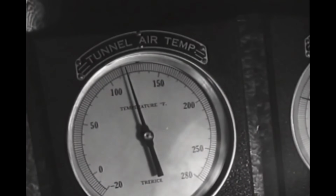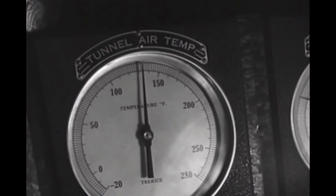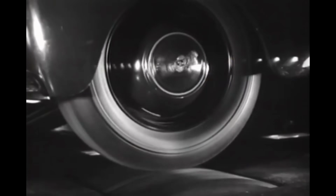For hour after hour, the car runs on, while engineers tabulate the data brought them by nearly 100 recording instruments. Then the temperature may be sent abruptly upward. Instead of an Arctic storm, suddenly we have the scorching heat of the Sahara in summer. Humidity goes down. The load of the treadmill is increased to imitate the dragging action of deep desert sand. Still the car rolls on.